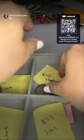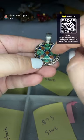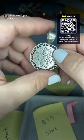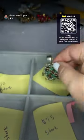Okay, let's look. So I only have, this is the last tray. So this is a Carolyn Pollock, Marcusite, malachite, lapis lazuli, coral, and turquoise. This is a $50 start. This is Carolyn Pollock Relios. It is signed. $50 start.